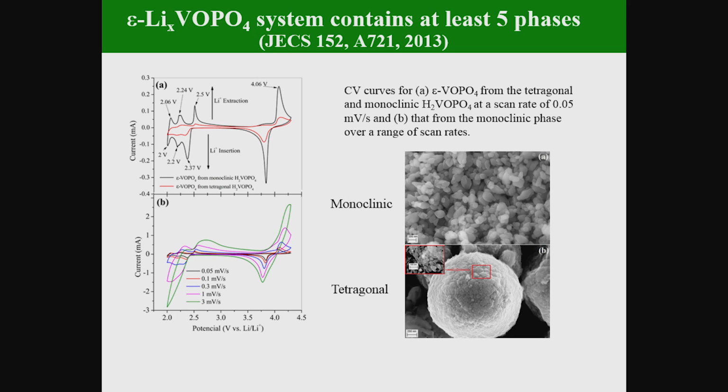So just to give you some impression, VOPO4 itself has at least 6 different phases. On this H2VPO4, which we start out with, there are 2 versions of that: a monoclinic and a tetragonal version. And you can see there's some CV here. The black one is the epsilon VOPO4 from the monoclinic, and the red one's from the tetragonal. And you can see one is much more well-defined than the other one.